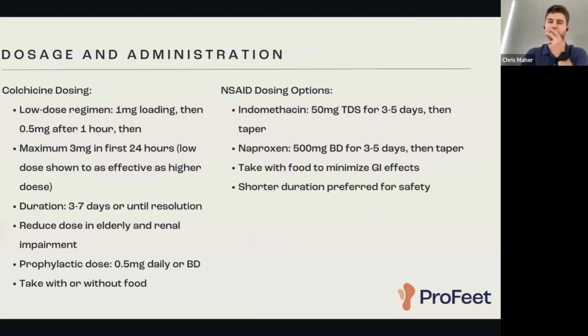Yeah. So dosage for colchicine within our scope, it's not recommended that we do it for longer than that 24-hour period. If there's ongoing troubles, then we refer off to the GP. The low dose regimen is 1 milligram loading initially, and then 500 micrograms an hour after. We're clearly reducing dosage in the elderly and people with renal impairment. The prophylactic dose, like we were talking about before, is probably less relevant to us, but it's 500 micrograms daily or twice daily, depending on the client. It's not too dependent on whether they take it with food or not.